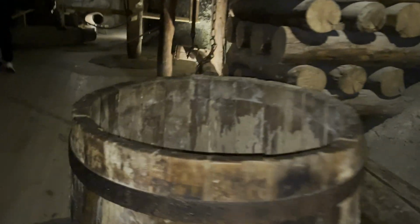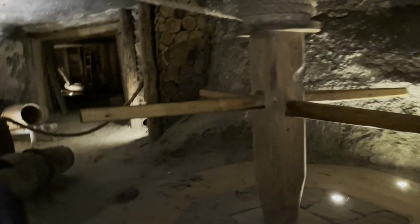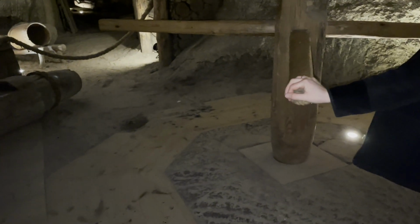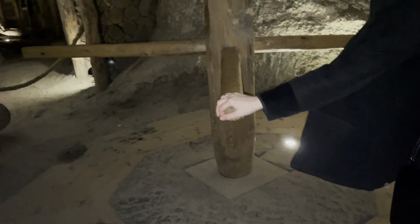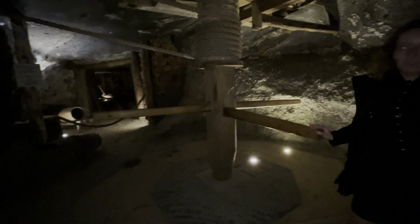Have a look down there. It's one of the widest chambers we have in our mine. This chamber was excavated in the 17th century. Here, another lift. Four miners pushed it. I can play around with this lift because it's not original, yeah? Four people pushed it. The rope, as you can see, is moving.